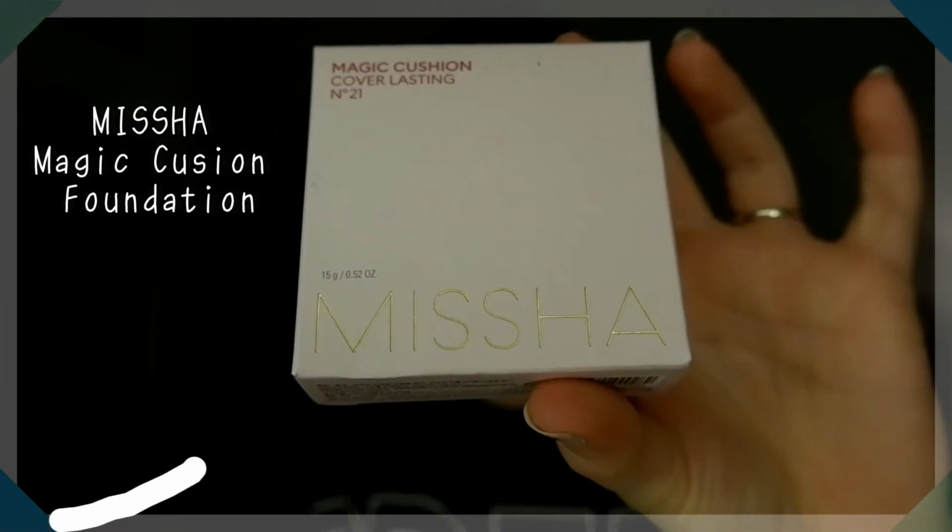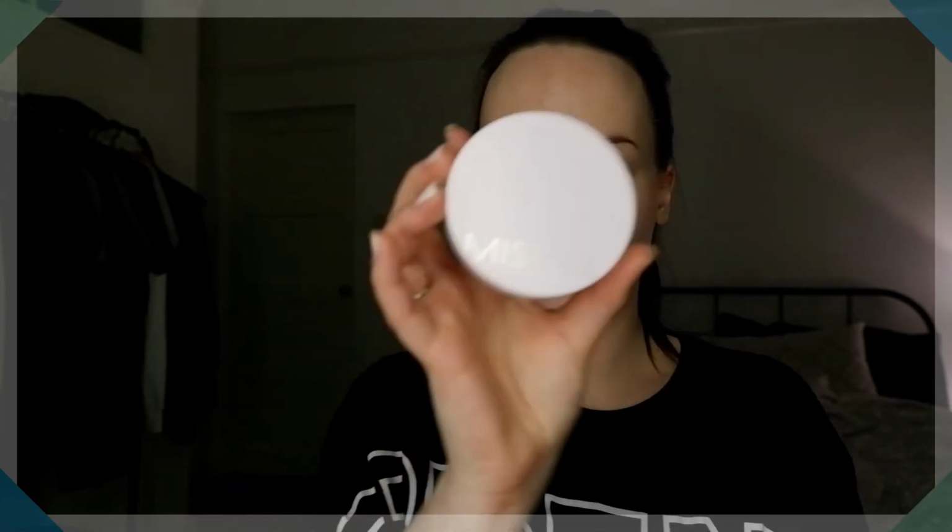Now this foundation is a definite OG for me. I've used it ever since I moved to Japan for the first time in 2017, and that is Misha's Magic Cushion Long Lasting Foundation. This is a cushion foundation. I will open it up and show you, and it looks just like this.